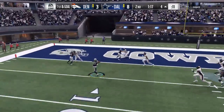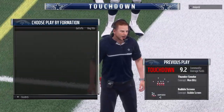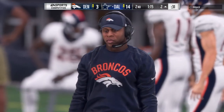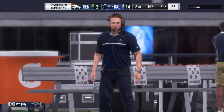Now Prescott. His pass caught at the 4. And he is into the end zone for a Cowboy touchdown. Terrence Williams from 4 yards out. And the Cowboys will extend their lead. So they're going to go for 2.